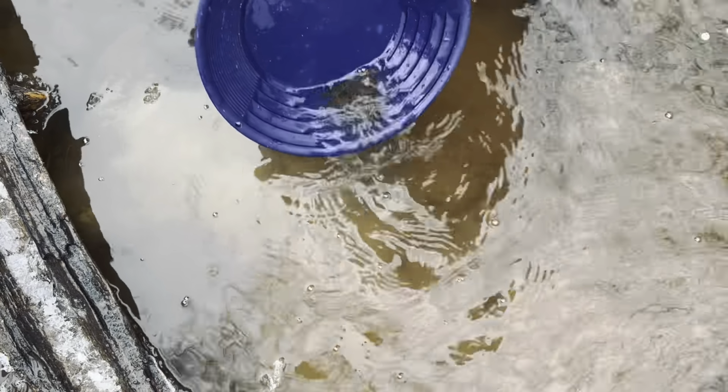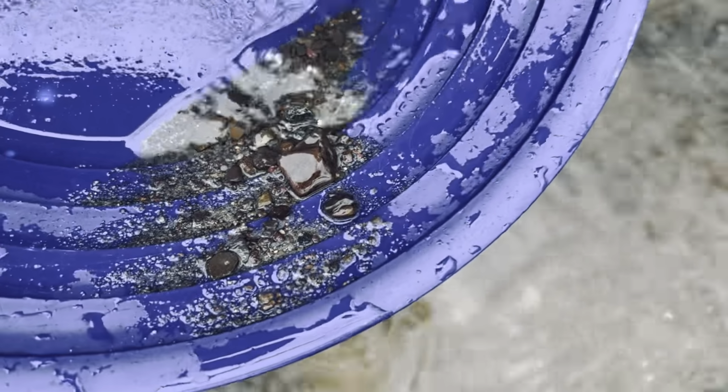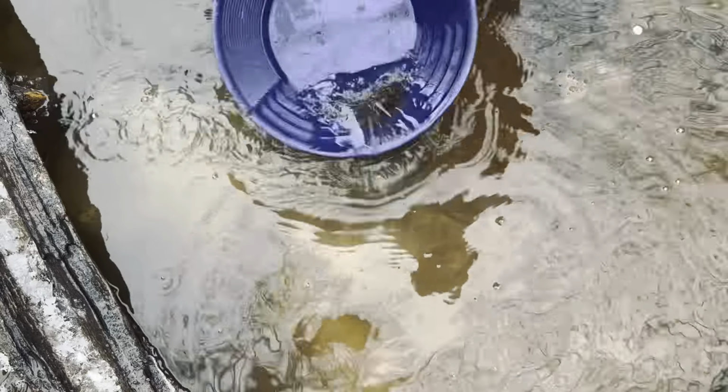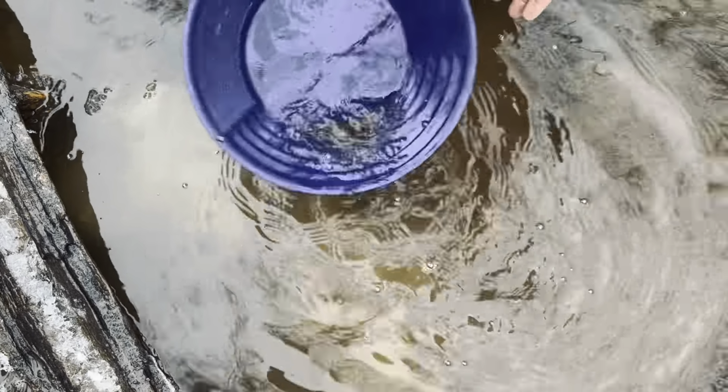And there is a deep, really good amount of black sand in there. Look at all that black sand showing up in the bottom there. That's what we're looking for. That's a great indicator. All right, so I'm gonna pull that back, see what's in it.